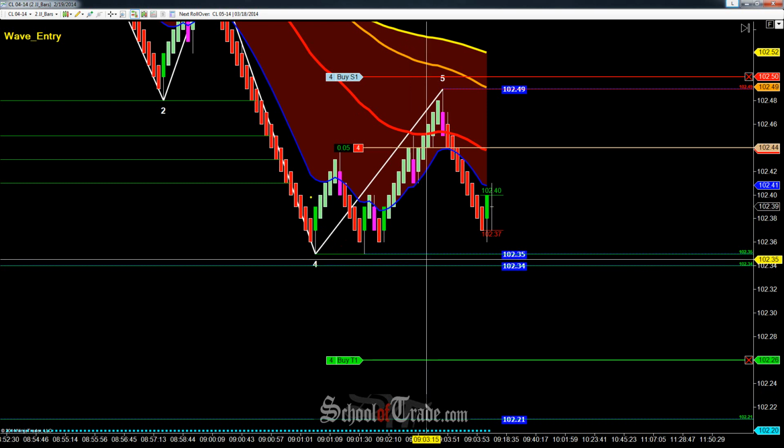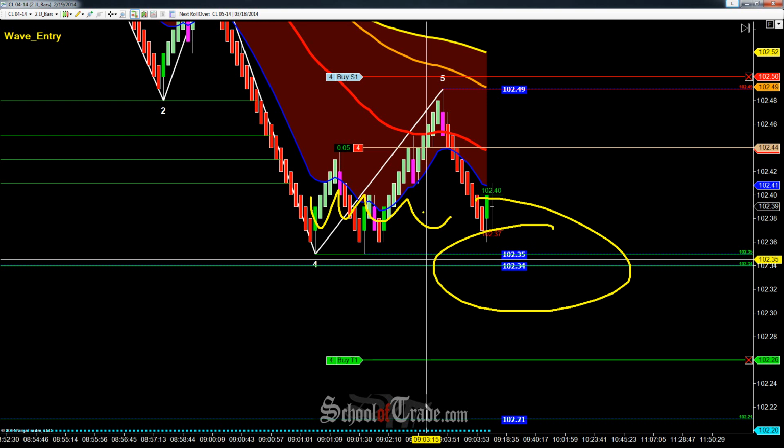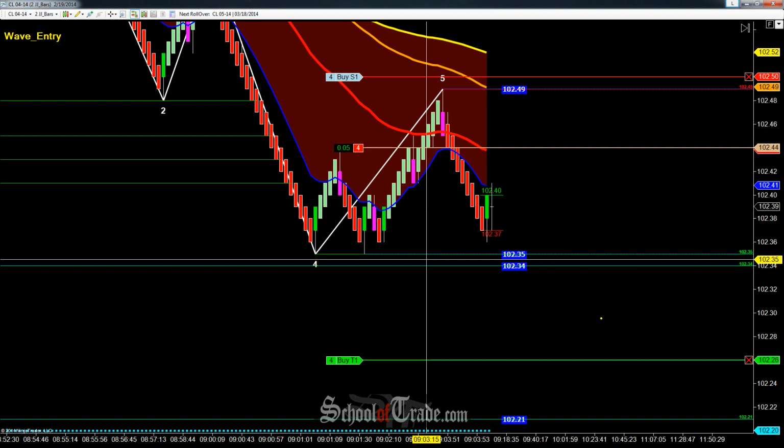Now we may catch a little bit of resistance down here. There are a couple previous swings around 102.35, 34, but once we can start cracking below that, it should be clear sailing all the way down.